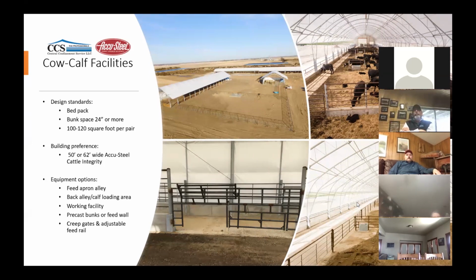We've got a lot of different equipment options. People like different ways to set the barn up. We have some different barns that work very well. On that picture up to the right-hand side, there's a back alley in there. That back alley adds some cost to the building, but it sure makes for an efficient way and a really good way to have good health and manage cattle as you're calving them.